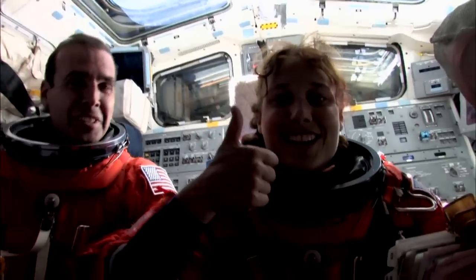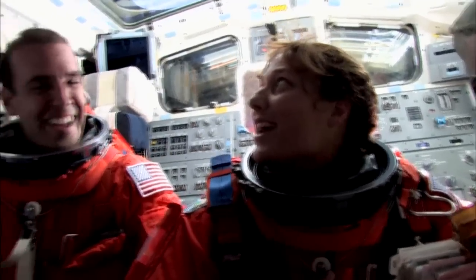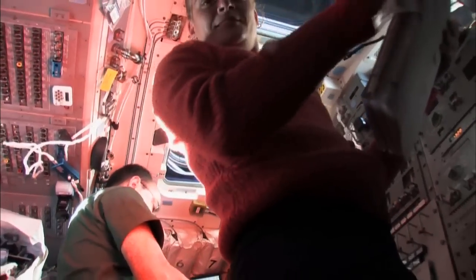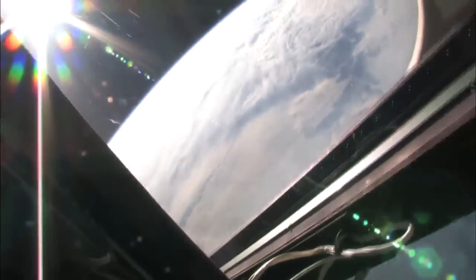Dottie, how do you like space? I love space. It's getting better and better. I feel like I'm hanging upside down, but I guess I'm not. There was this quarter of a second transition from real, real heavy to, whoops, floating. And that's when you have to adapt to weightlessness. It's a great ride. It's a great ride.